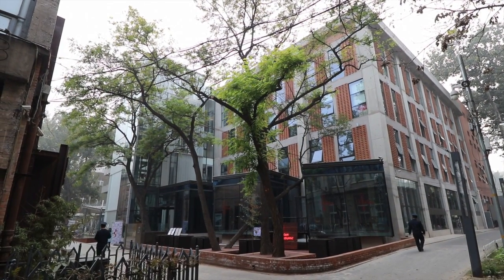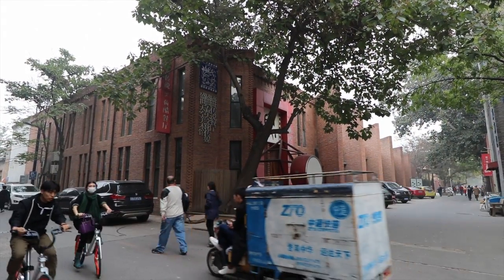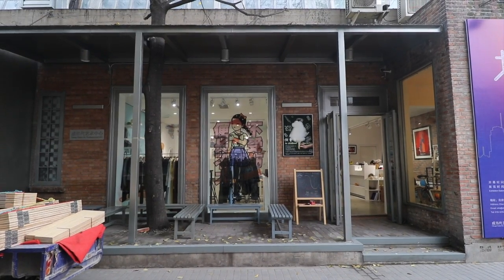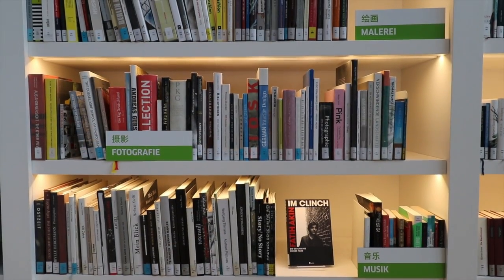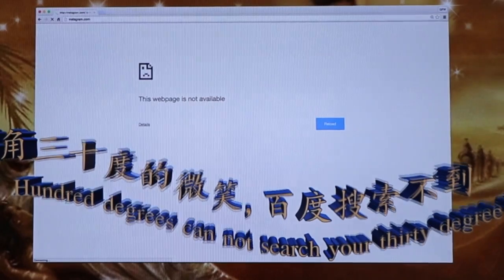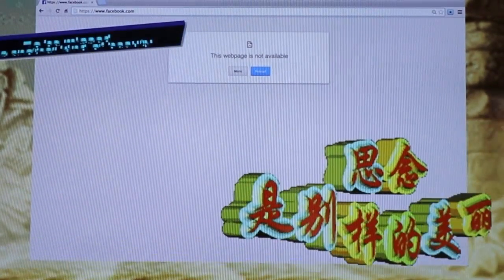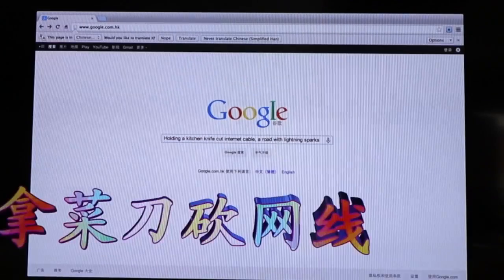One of the completely unexpected things I did in Beijing was to go to an art district called 798. They also had a German library, which was very unexpected, from the Goethe Stiftung. They also had a sense of humor, showing web pages that are not accessible in China, like Facebook, Google, or Instagram.